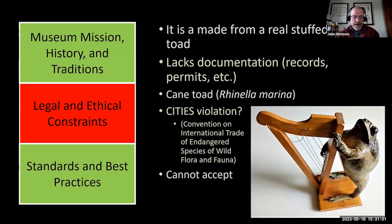Now, we know what the animal was that it was made from. It's a cane toad, Rhinella marina, because we had an expert look at it. And we know that this toad occurs in Mexico, Central and South America, but the problem is we have no idea when or how it was imported into the United States.